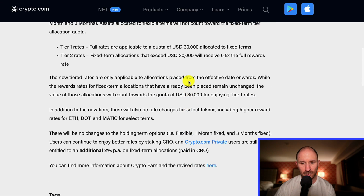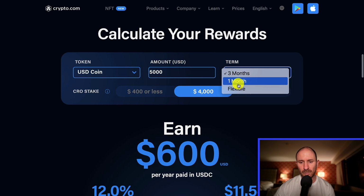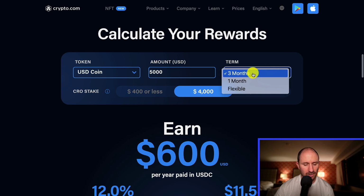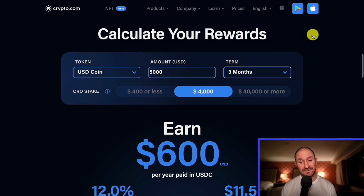All right, let's go over what this basically all means. So this is only for the fixed term amounts. So in this little calculator, you can do flexible, 1 month, or 3 months. And we know how to do this on the app. I've showed you guys a million times. Very, very simple. So this only relates if you are doing 1 month or 3 month terms and if the total amount approaches $30,000. So that could be $5,000 in 1 month terms and then another $25,000 in 3 months, that would be $30,000. Or you can have $30,000 all in 3 month terms, or $30,000 all in 1 month terms, or it can again be a combination.